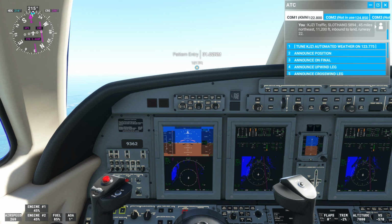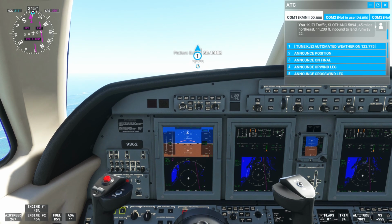I might have time to do the Orlando flight today. It depends how long it is, and there's nothing in between Orlando and Charleston, so it'd be direct. We'll see.